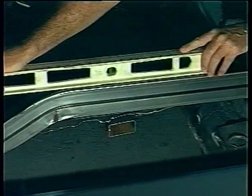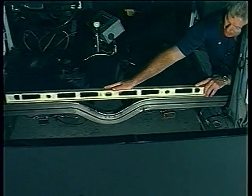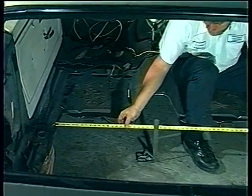Before we can install the subframe, you must be sure the car is level side to side and front to back. Here we are using the 2x3 crossmember laid on top of the rockers and a level to check to be sure the car is level side to side. Check in several locations and shim as necessary.